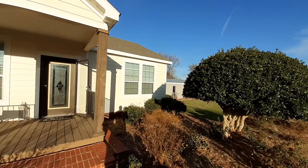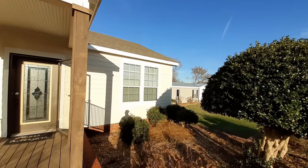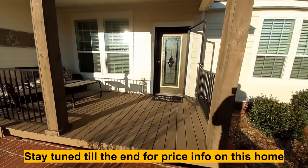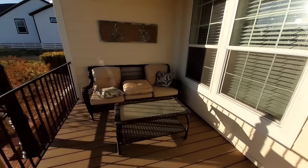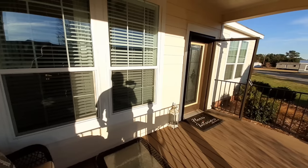This is Nate, and I got a nice triple wide for you today. This one is called the Scarlett. Now, the sun is not cooperating with trying to get this porch here, so we'll just go ahead and see what I can do to get you a good shot of the porch. The sun's starting to set, getting late in the day.